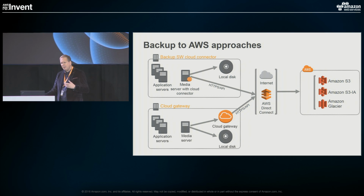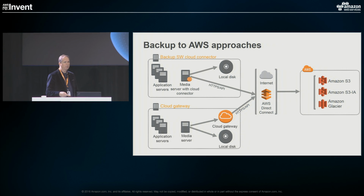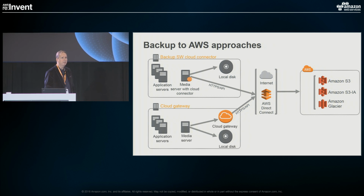So again, from a use case perspective about getting data into AWS, there are now a number of different solutions to support all of these traditional on-site data protection mechanisms and vendors, and many offer direct. For those that don't offer direct, we offer the ability to support that via our gateway or via a third-party gateway.